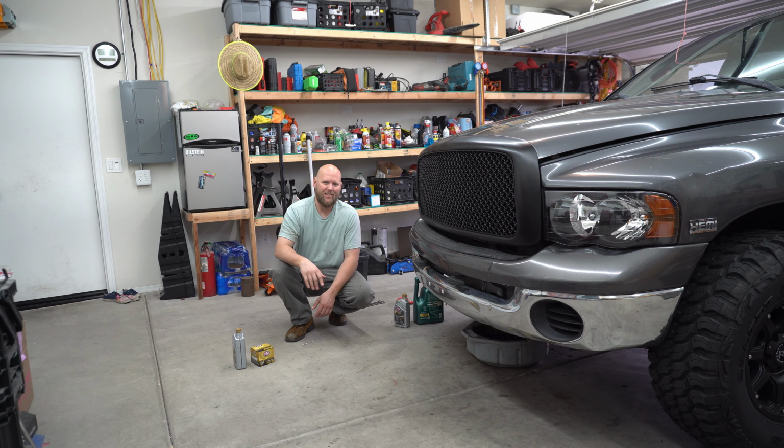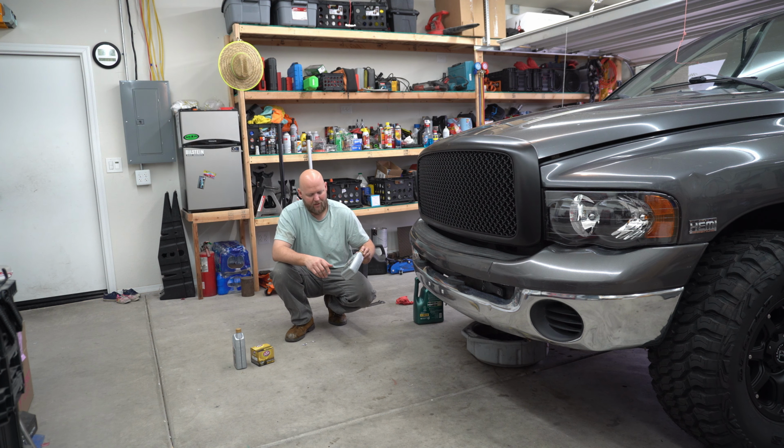Alright guys, that's all there is to your oil change. Super easy process. You saw me struggling with the oil filter. If you're not holding a camera, you probably won't be struggling with the oil filter. That was a personal struggle because of the camera. Easy peasy lemon squeezy to do the oil change.